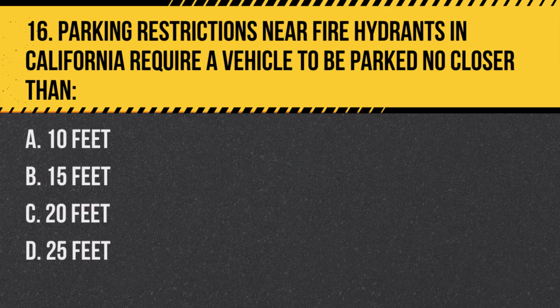Question 16. Parking restrictions near fire hydrants in California require a vehicle to be parked no closer than A. 10 feet. B. 15 feet. C. 20 feet. D. 25 feet. Answer B. 15 feet. It's illegal to park within 15 feet of a fire hydrant in California, as this space must be kept clear for emergency access.